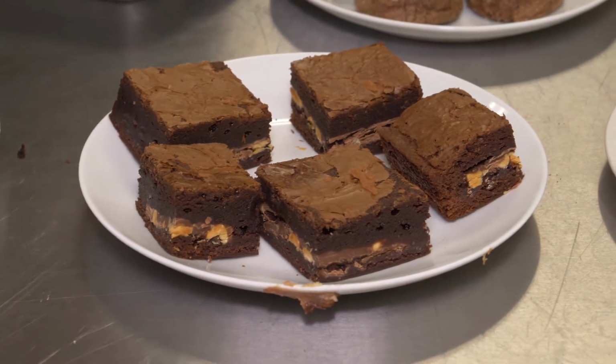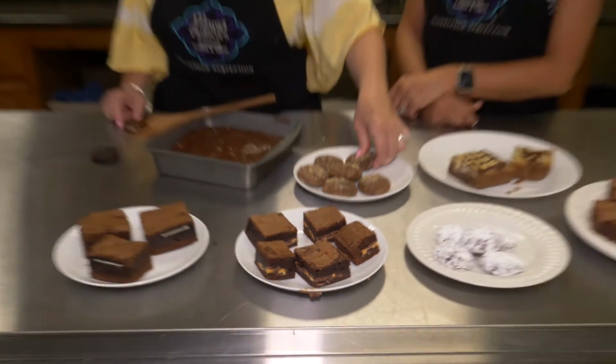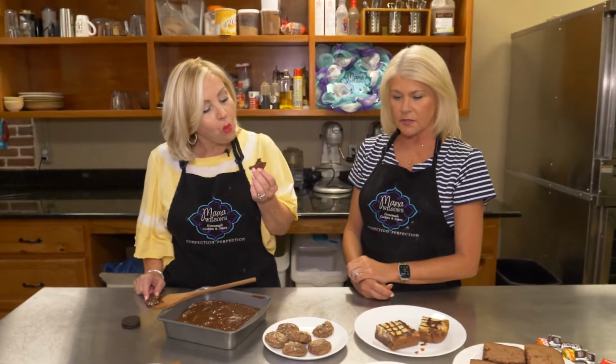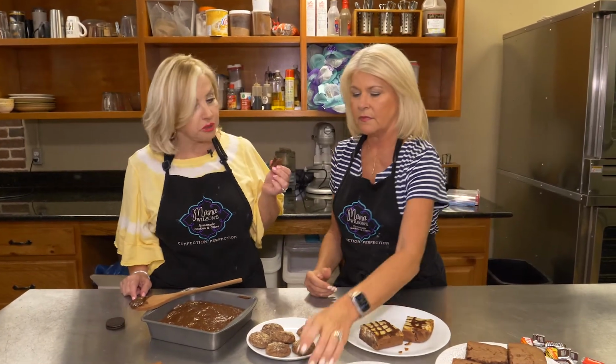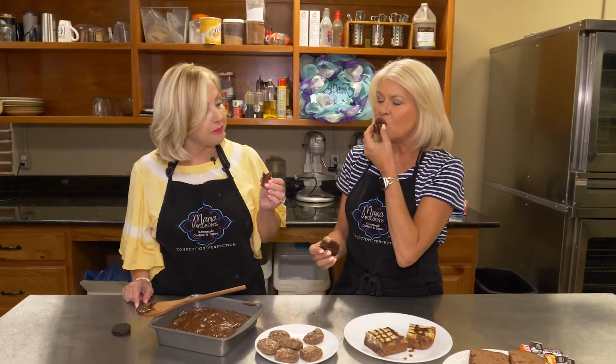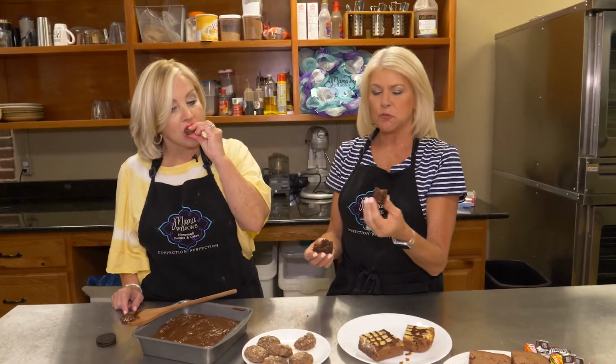I'm gonna try your cookies first. Try my cookies. Okay. All right. So let's see. Chocolate cookie with pecans. Those are good. I'm gonna do the candy bar one personally. What kind of candy bar was that? Mr. Goodbar. Got pecans.